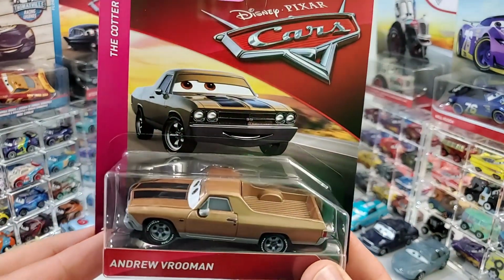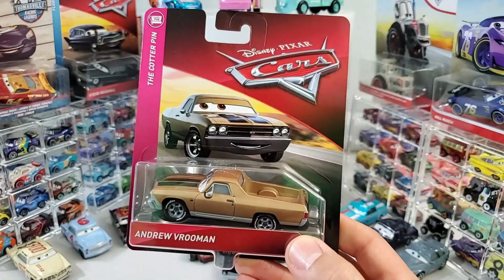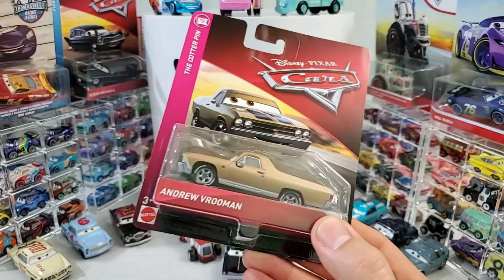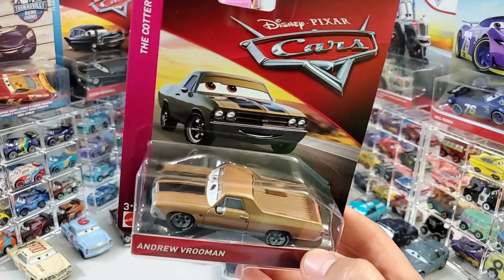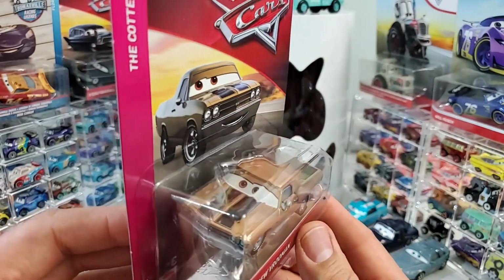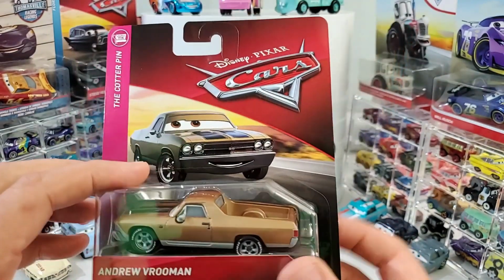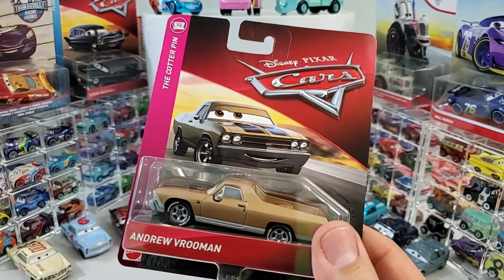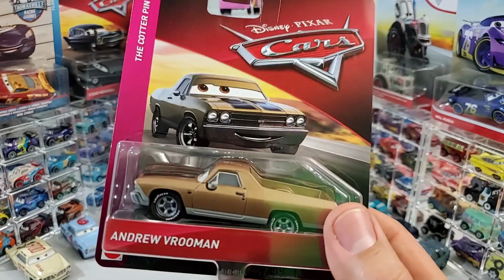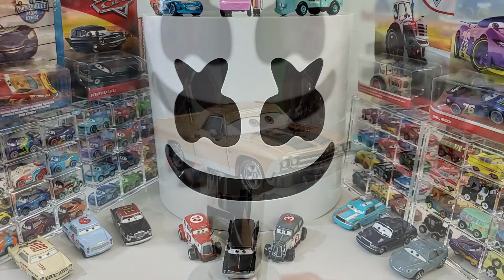We're going to see him outside his package in a minute. But the question is, did you get the car? Were you able to get the car? It came in at the stores maybe once, maybe twice, and it was gone, and it's all over, right? Anyways, let's check him out and look at him up close and personal, of course.